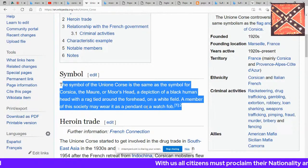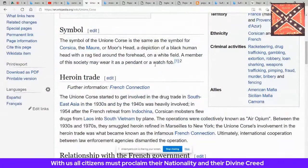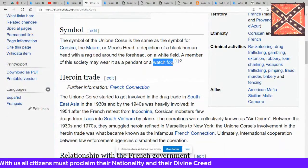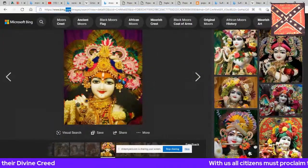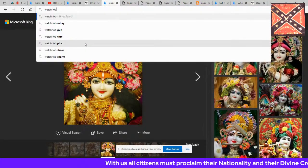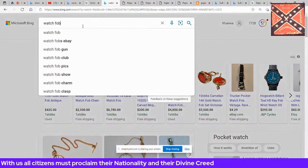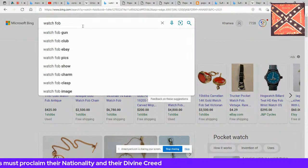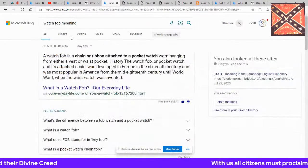Okay. Now let's look up fob right quick. I was about to say, what the hell is a fob? Let's look that up. I don't even want to guess what it is because these people are crazy. We're gonna look at the etymology of fob right quick.